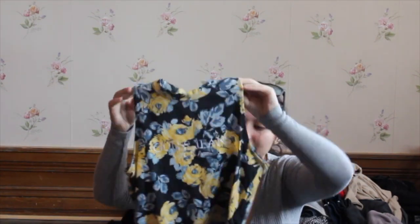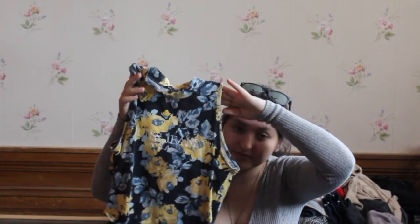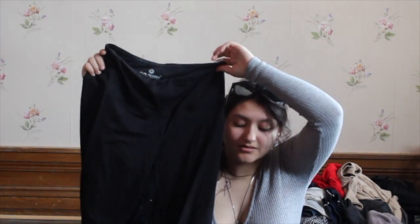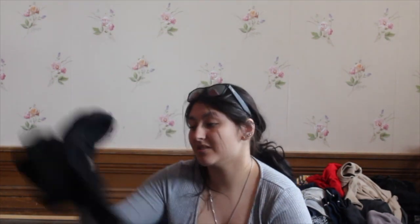This is a Guess top. This was, I feel like, the first ever Guess item I ever got, and ever since I've been obsessed. This workout top, I've worn it once, but it is white, it is see-through, and I'm not the biggest fan, so we're gonna get rid of her. These leggings, not a fan of. I'm definitely gonna get rid of these. I don't wear them that much. Someone else would get better use out of them.